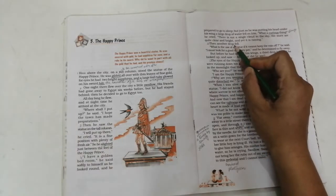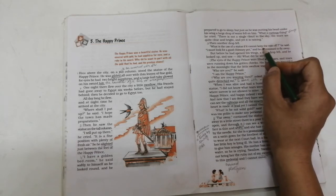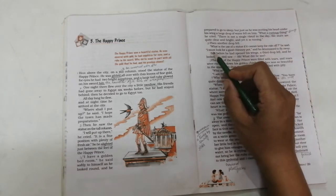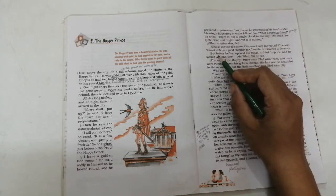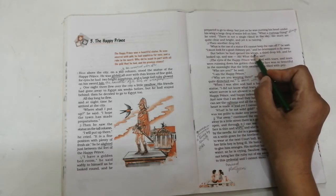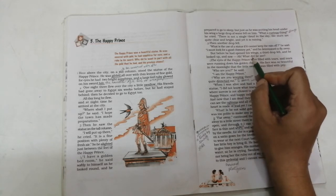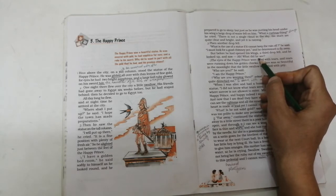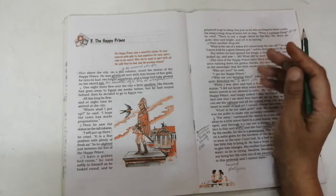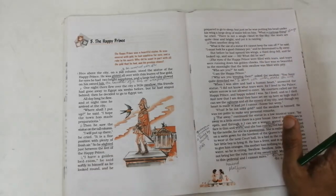Then another drop fell. "What is the use of a statue if it cannot keep the rain off?" he said. "I must look for a good chimney pot," and he determined to fly away. But before he had opened his wings, a third drop fell, and he looked up and saw. Oh, what did he see? Now the swallow thought, "This is not the right place to stay, as it is not able to protect me from rain." So he thought it's better to get shelter in the chimney pot.